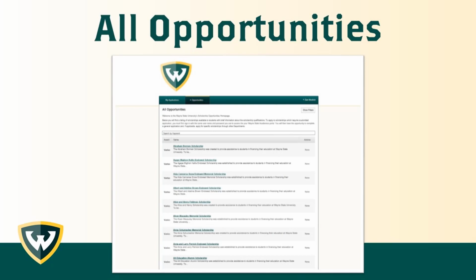Each one of these is searchable as well, so if you know a specific scholarship that you're looking for, you can type that in the keyword function there, and it'll bring that specific one up as well.